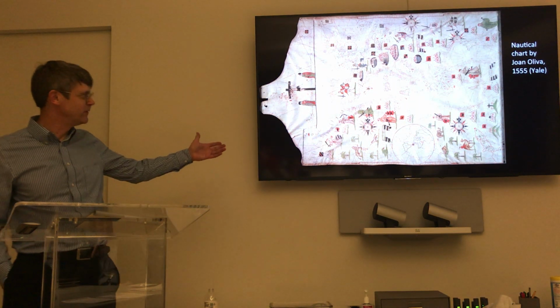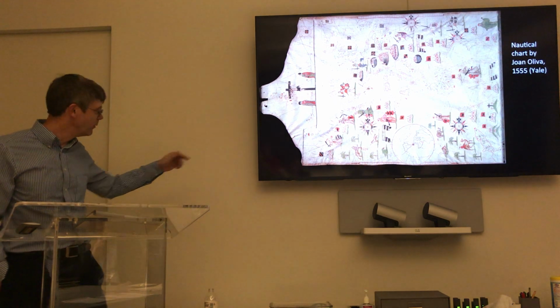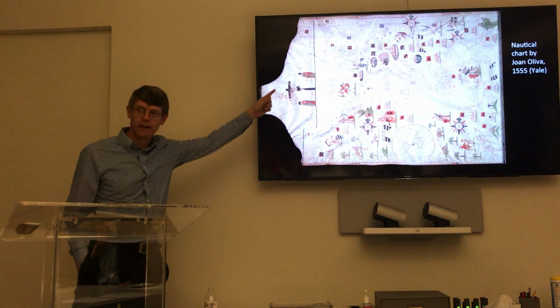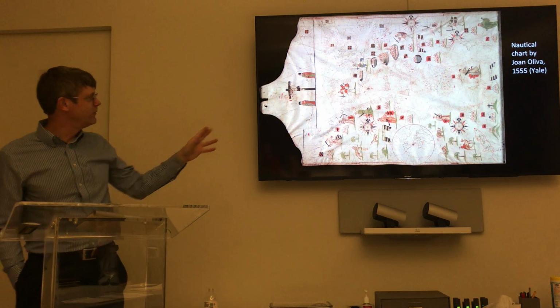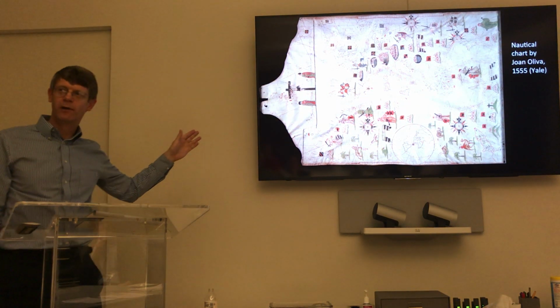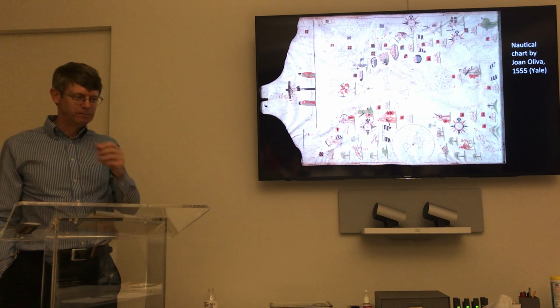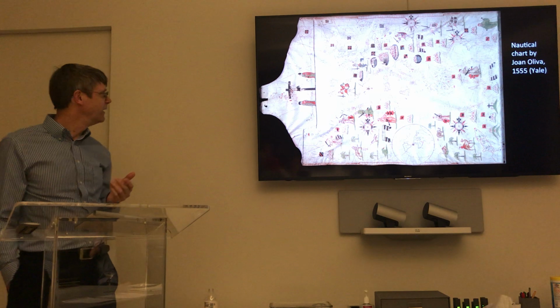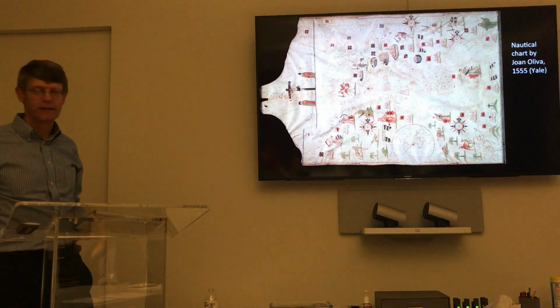So this is on parchment, so this is an animal skin, and what we're seeing here is what was the neck of the animal. And it's quite common to have at that part of the map a religious decoration. It could be the Madonna and Child. It could be a saint. It could be a crucifixion, although I'd say that's a little bit less common.